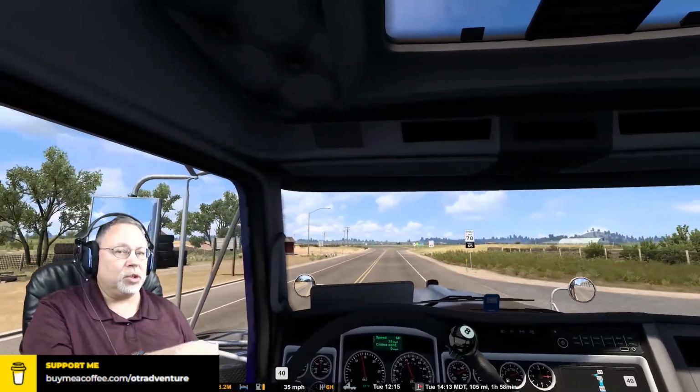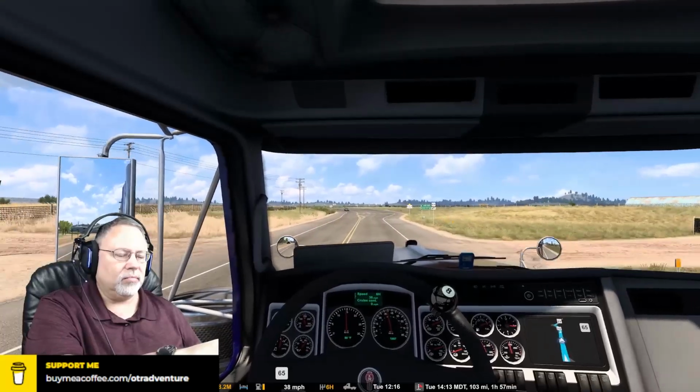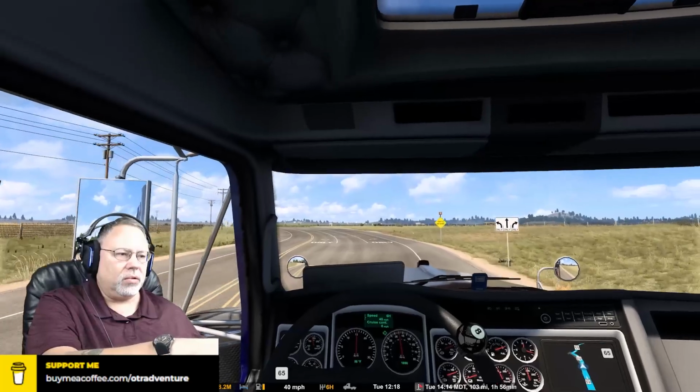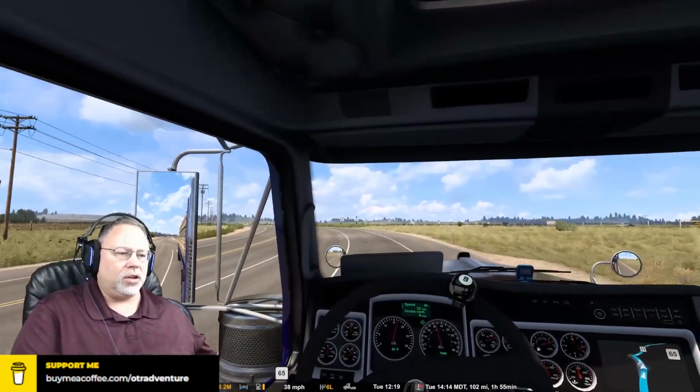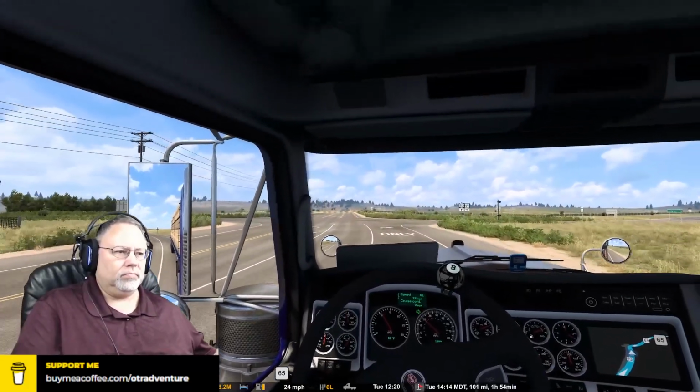Anyway, like I said, it's a pretty drive. Go straight. But we're actually going to turn right, turn north here and head to Miles City. Turn right.